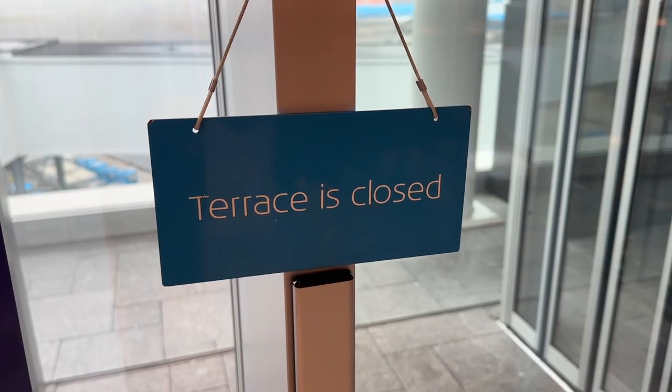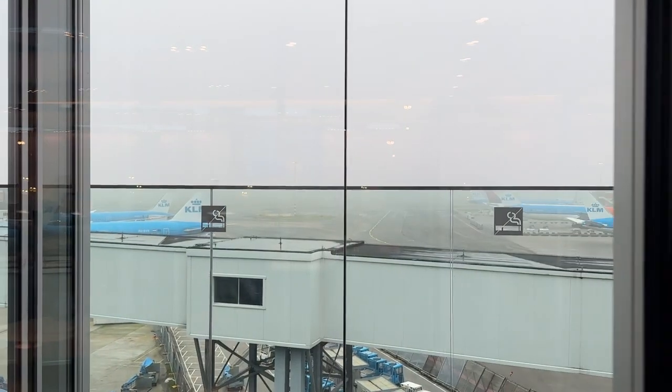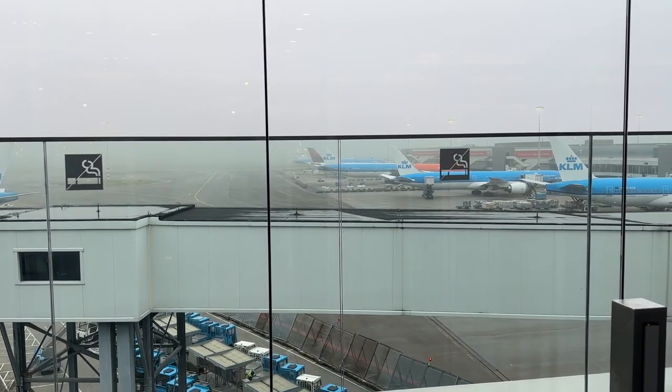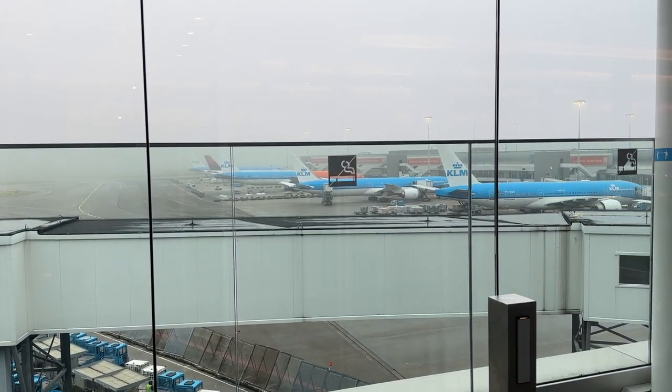Upstairs is also an outdoor terrace, which unfortunately was closed today. I'm assuming it's because it was basically freezing outside. That being said, that was one of the main ways to get over to that blue restaurant from this stairwell, and so rather than checking it out from here, I actually went down to check the other way to get upstairs, and we were able to check out the restaurant from there.